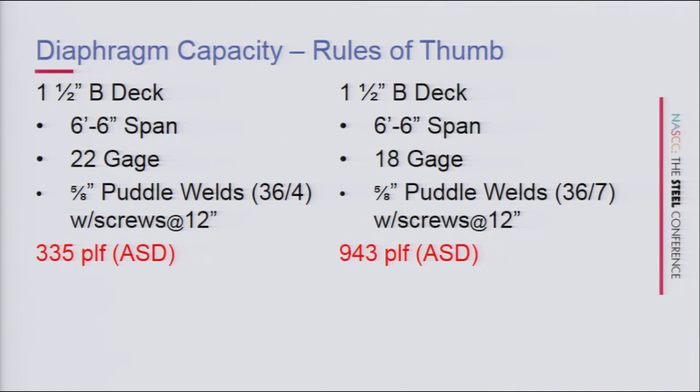If you want to go to what I feel like is probably the upper end of what you'd want to specify, not saying that you can't or don't need to in some places, go to an 18 gauge deck with a 36/7 pattern. You may see that a lot more on the coast with high uplifts, at least in the non-seismic zones. We see it often in places like Memphis and Charleston where you have high seismic as well. But you're closer to 943 pounds per linear foot. So when you're laying out your deck and you have base shear for your frame, that gives you an idea about how long of a collector element you need. It also gives you an idea of whether your diaphragm is going to be able to span between frames.